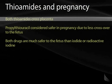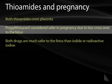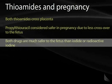Thioamides are able to cross the placenta, however, PTU is considered to be safer in pregnancy because it doesn't cross over to the fetus as often. Both of these drugs are much safer to the fetus than either giving iodide or radioactive iodine while the woman is pregnant.